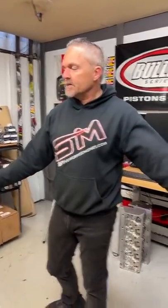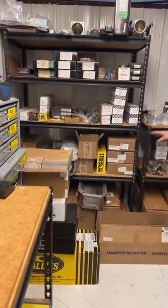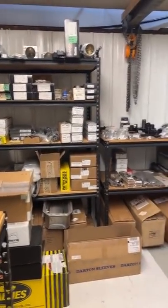And then this is where I keep a lot of the SMX and SML stuff. So the SMX is the big motor. The SML is my LS-based at SMX, per se. So you can see here, I got three crankshafts for the SML stuff, pistons, rods, but I'm mostly stocked up on SMX stuff.